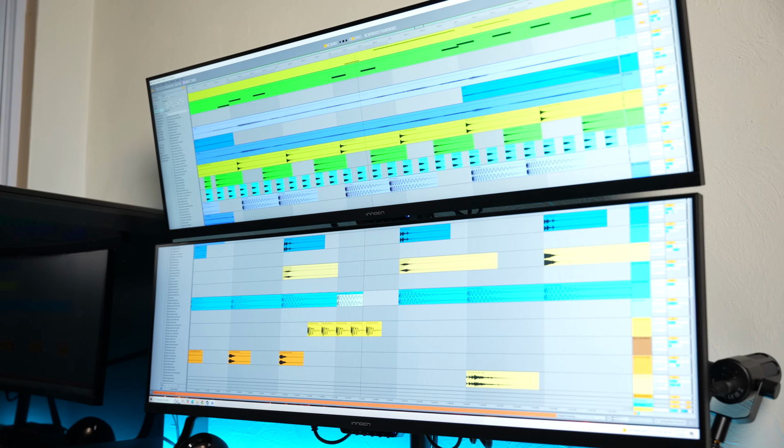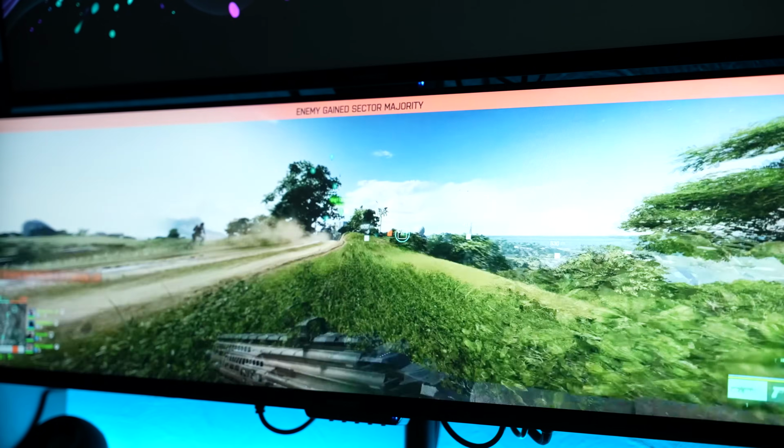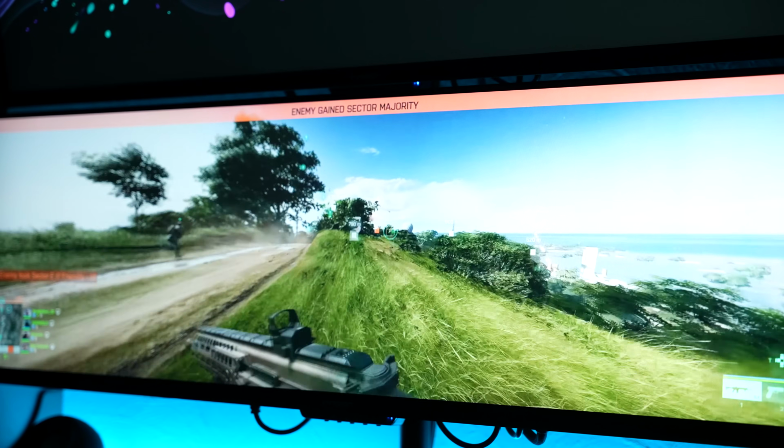Even though Kevin will mostly be using this setup to create music, that doesn't mean he can't enjoy some epic immersive gaming on them as well. Which, by the way, looks so good.